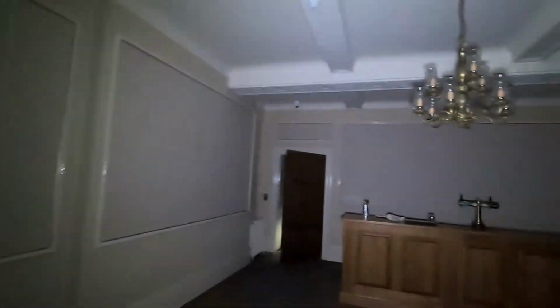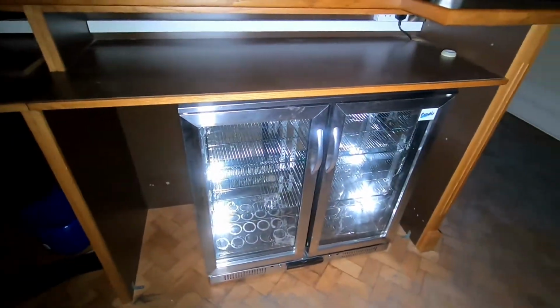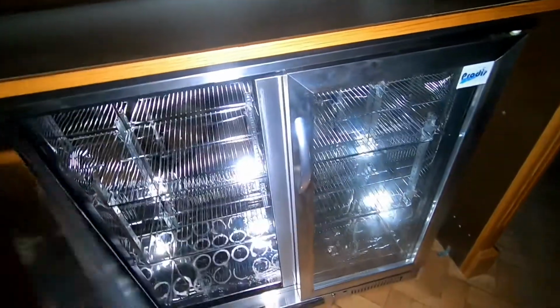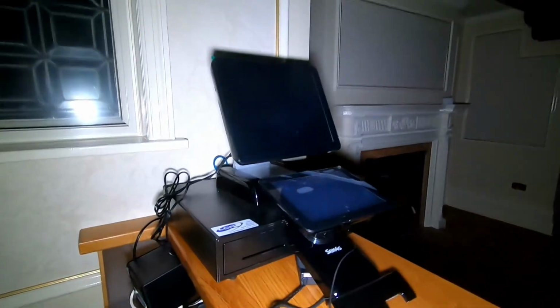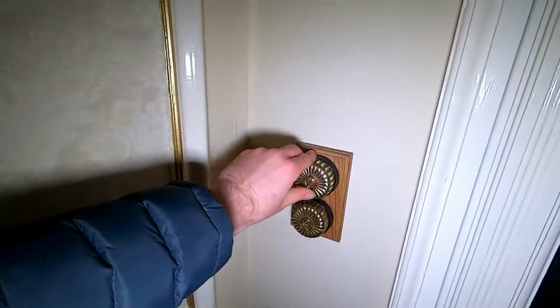Abandoned hotel. So odd. Bar area. Oh, going fridges. Fridges. Just exploring everything properly. I was giving this room a good explore.